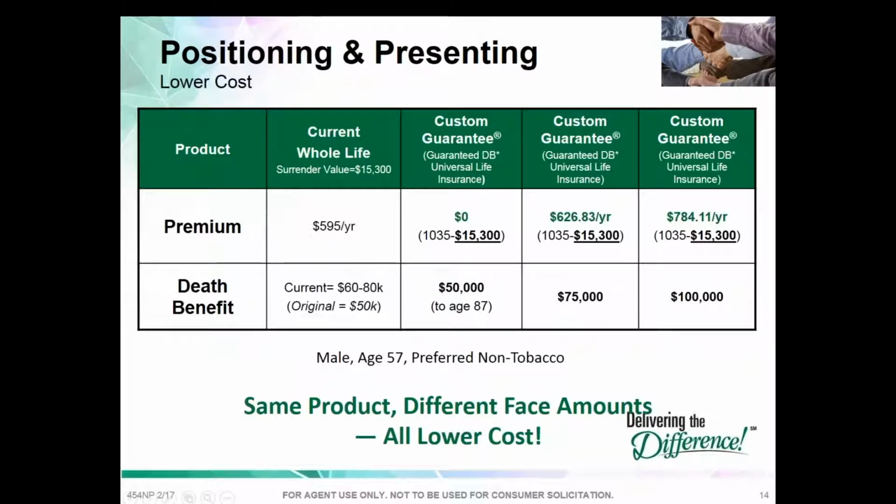And the current product is here in the first column. So we've got our 595, and the original death benefit was 50,000, and with some dividends or paid-up insurance that goes along with that, the current coverage is about 60 to 80,000.